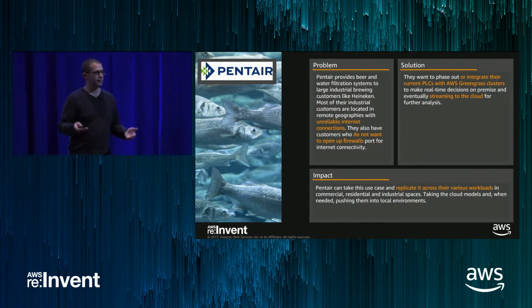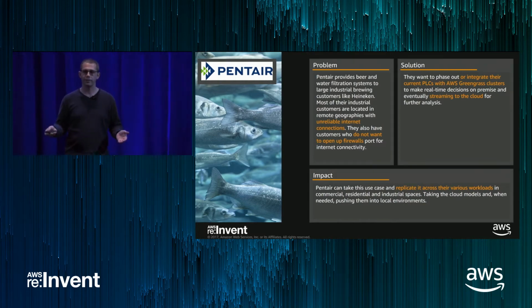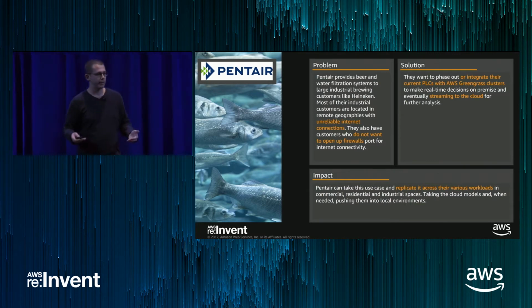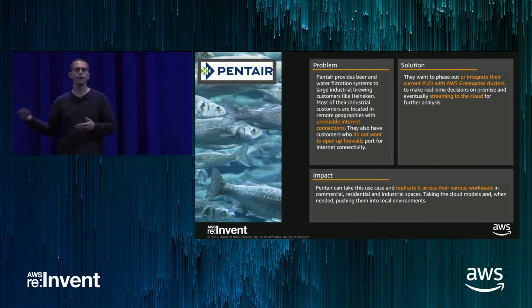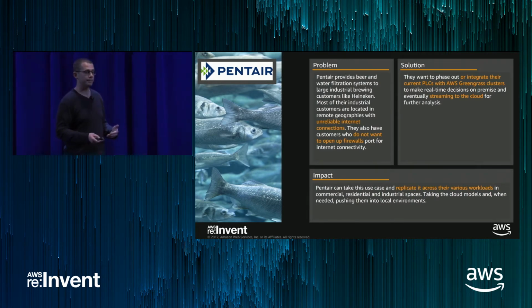Next is Pentair, where what they do is filtration systems for beverage. And they wanted to use Greengrass to do a lot of cluster compute at the edge and ensure that they were only sending the right data that they needed to up into the cloud and do analytics on that data.